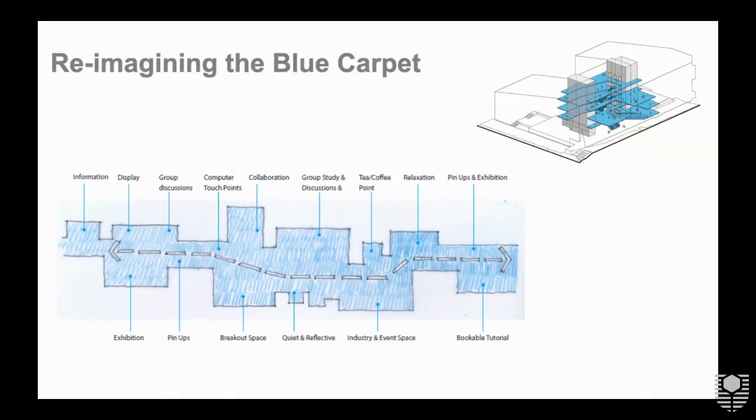In our reimagining of this element, it weaves its way up through the building and interconnects the more formal learning spaces. So regardless of the final shape, colour, or extent of this concept, there was an agreement at the outset that this aspect of the school's identity was really fundamental to the design.